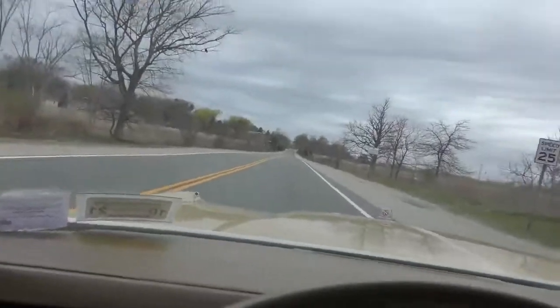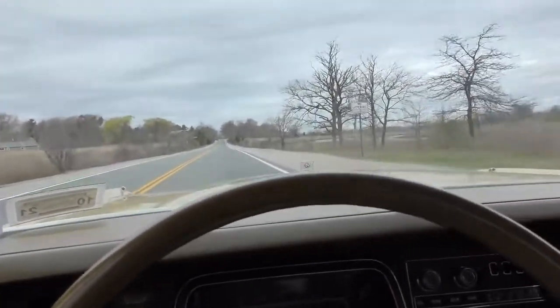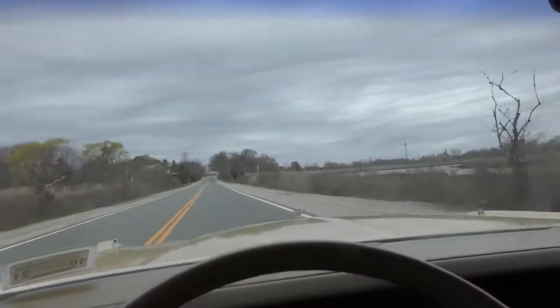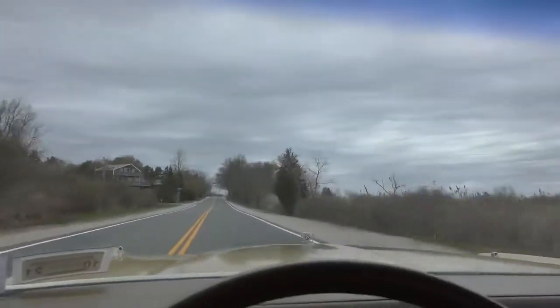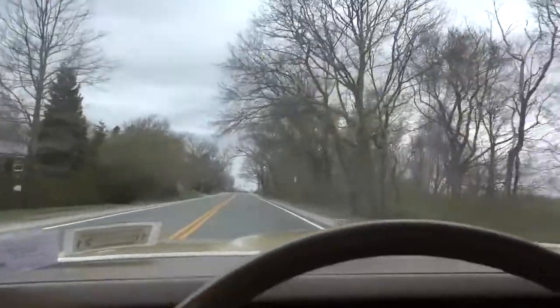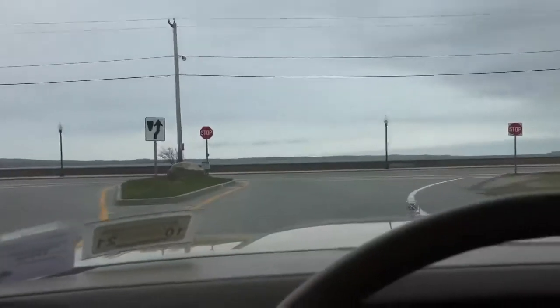So here we go with the 400 cubic inches. Let's see what this thing can do. And away we go. You can hear it humming. It doesn't exactly break your seat off, but you know how much this thing weighs. This is a heavy car, and it gets going and cruises. You gotta hold on to the steering wheel though, or you'll be sailing away. $2,500 for this. What a deal he got.